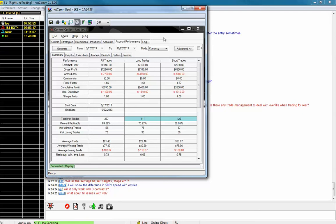Order filled. Targets are all, order six, filled. Two off at six, and then a runner. And how far that trade runs is really based upon the slope of the 15. And so everything is already predetermined.